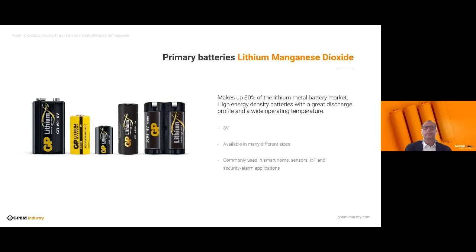Just to give you an example, until a few years ago, 123A was one of the main batteries in the photograph flash, which today is not anymore, thanks to the arrival of the mobile phone that we use as a camera more than in the past. And it's probably the most common battery used in this technology.